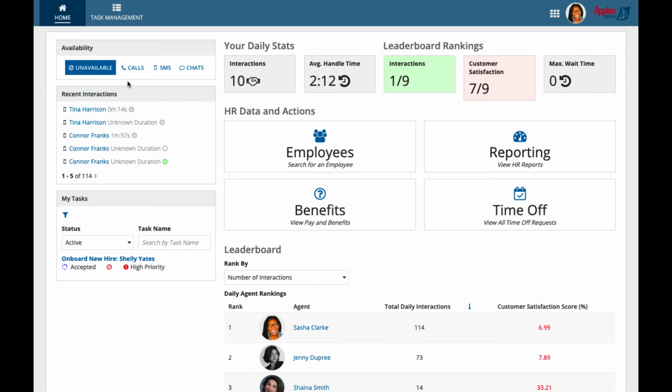In this demo, we'll highlight critical capabilities that enable organizations to create employee-centric solutions that exceed expectations and free HR staff to focus on employee engagement, not IT systems.